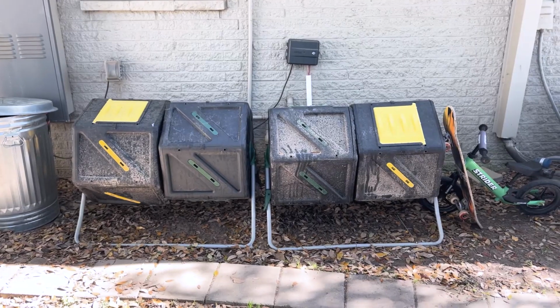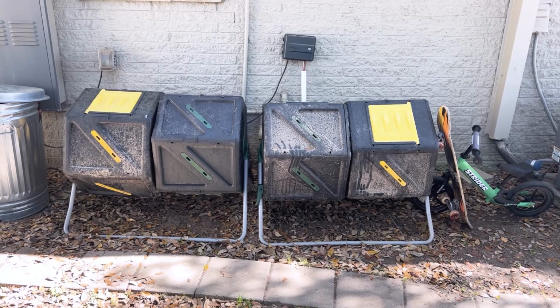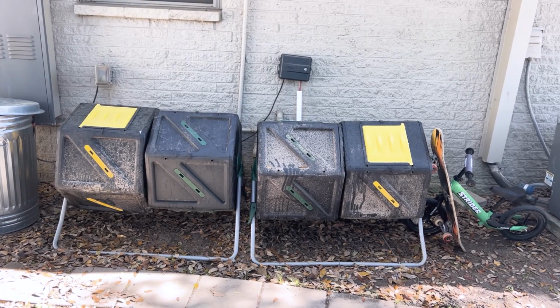Yes. Also, I thought I would share our compost setup. This is pretty cool. These were here and nobody was using them, and someone said, hey, do you want this? And I was like, yes, because you know, we can't have the same composting setup that we had before. I also have a couple more areas over here that I'll show you, that I'm gonna put some plants in.